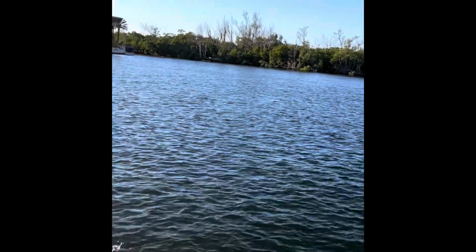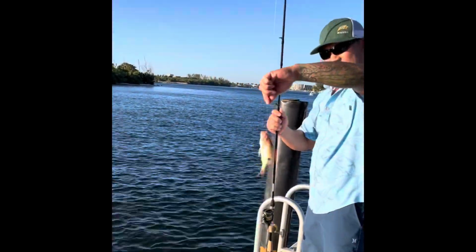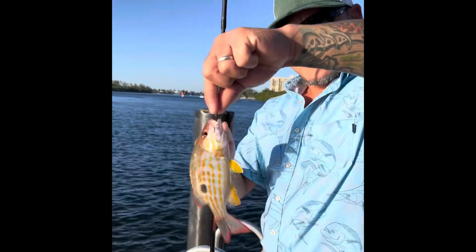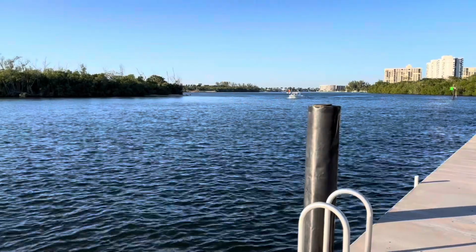Nothing big. Cool. That's a lane snapper? Yeah, that's a lane one. Very cool. I think all these have to be 10 inches.